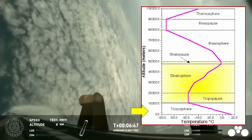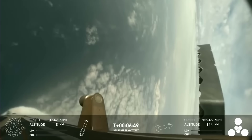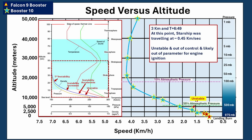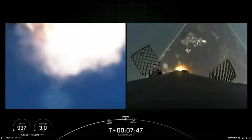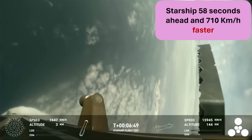Continuing to descend down to 3 kilometers and T plus 6 minutes and 49 seconds, we see that Starship is still moving quite quickly, 0.45 kilometers per second. That means for about 2 seconds, we get a kilometer in altitude loss, and at 3 kilometers, that's pretty significant. Also, it looks like they are out of the parameters for a successful engine start, even if that were possible. The Falcon 9, by comparison, is already into the landing burn and significantly slower. Starship is 58 seconds ahead of the Falcon 9 time and 710 kilometers per hour faster at this same point.